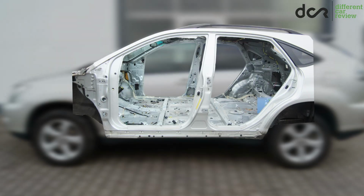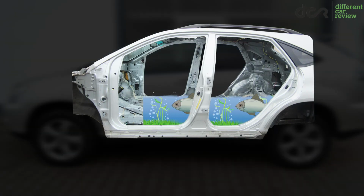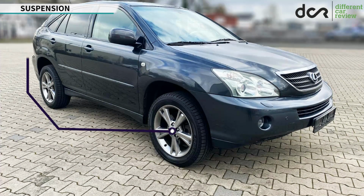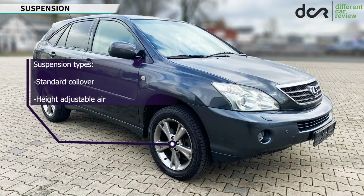So, the water can easily run from the trunk area to the front footwells, and the battery in the hybrid models is located under the rear seats, which means that the water can destroy it if you won't notice the leak in time. This Lexus can be equipped with the standard coilover suspension or with the height adjustable air suspension.